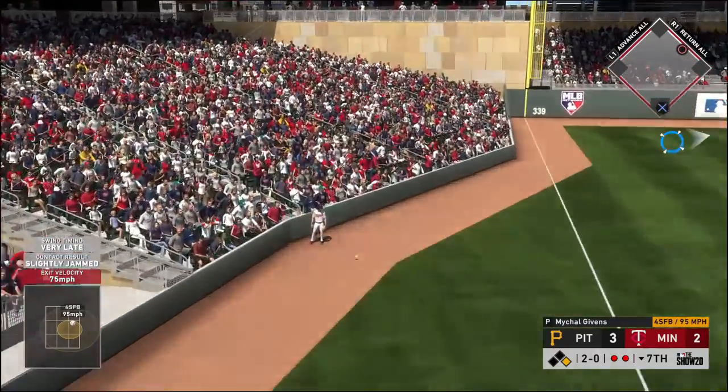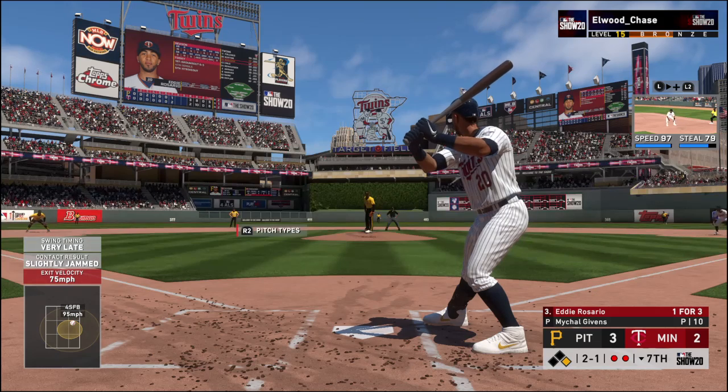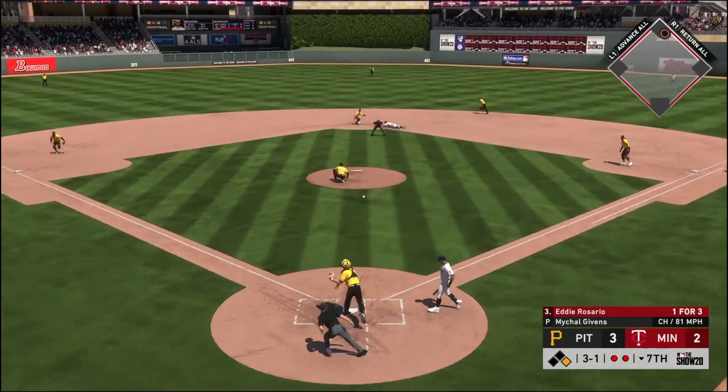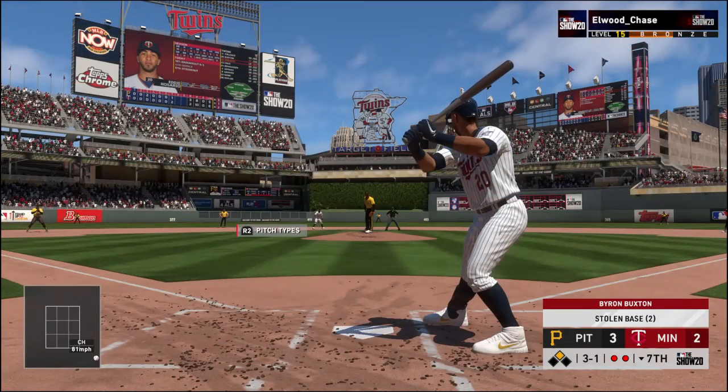Lifted down the line in left, and no one will track it down. 2 runs, 10 hits, and no errors in the ballgame for Minnesota. There goes Buxton. Pitch inside, the throw. He's in there easily as the throw bounces on the way down.